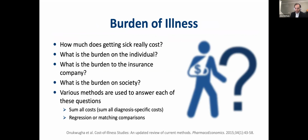So you'll hear terms like burden or burden of illness in health economics used quite a bit.